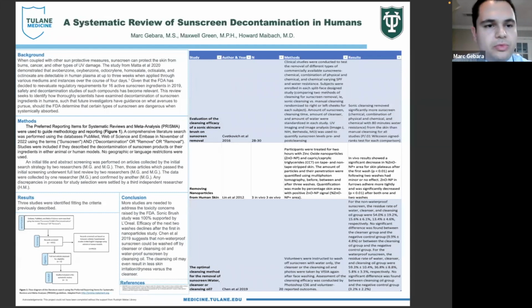So yeah, we found 4,432 articles, and we used the inclusion criteria of animal or human models. We did not use any language restrictions or geographic restrictions, and there was no exclusion criteria. So when we screened 4,432 articles, we found 3 articles that fit the aforementioned criteria.